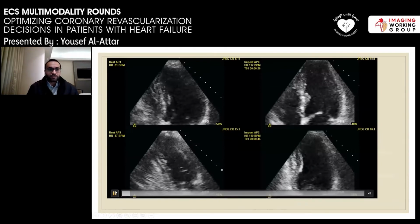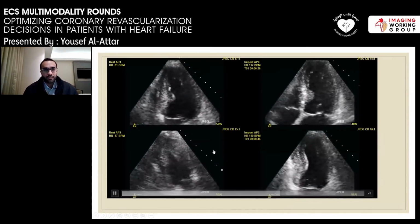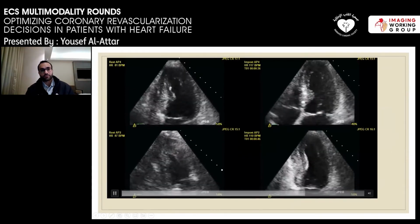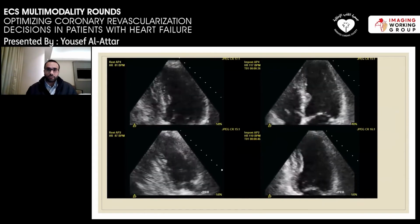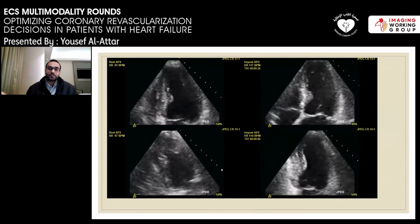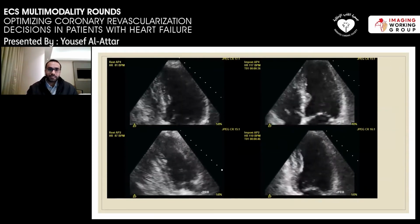This is an example you see here on the left upper corner, apical four-chamber view, where this is the myocardium at rest. There's no wall motion abnormalities. On the right to it, you see at peak dobutamine, where there is hypokinesia in the apex.